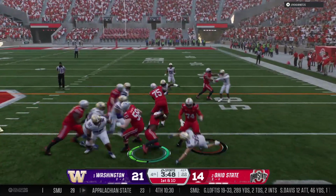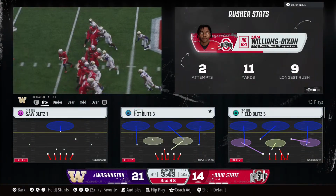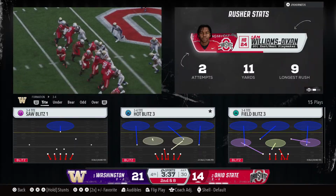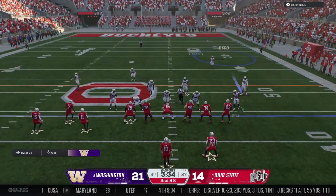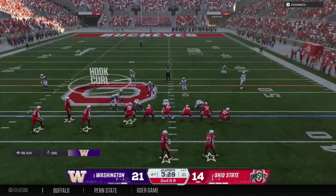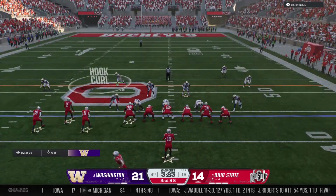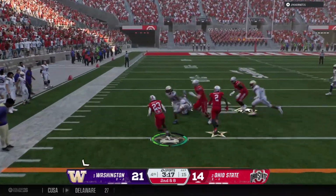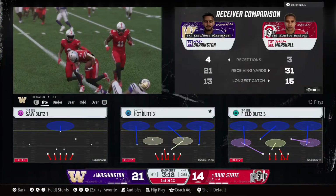And the runner takes off to his right. And they'll bring him down after just a short pickup. Second down after that run on the previous play. He's looking to throw. Caught behind the line. It's Marshall. He runs through a tackle. He's got space here. Finds just enough space and makes the first down.